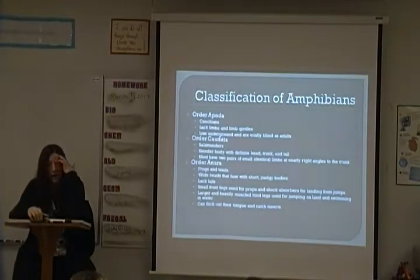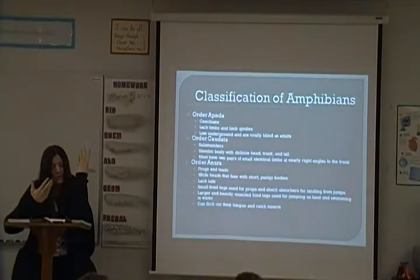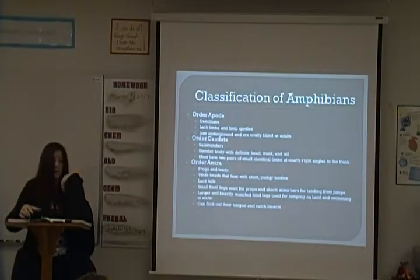Anyway, there are nearly 3,900 species of frogs and toads. They're found worldwide, except in the polar climates. Too cold there. Even though they need water because of their skin, they can survive in dry conditions. They kind of just burrow underground until it rains.